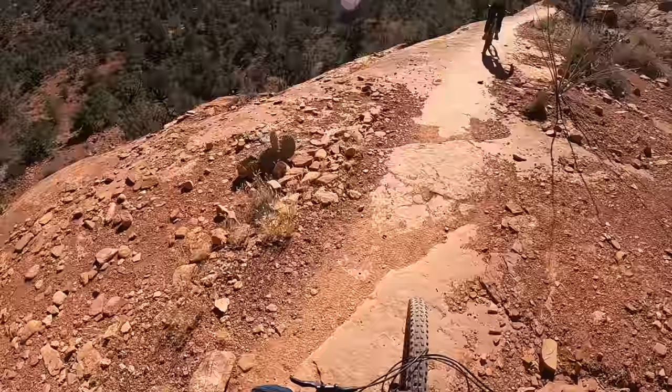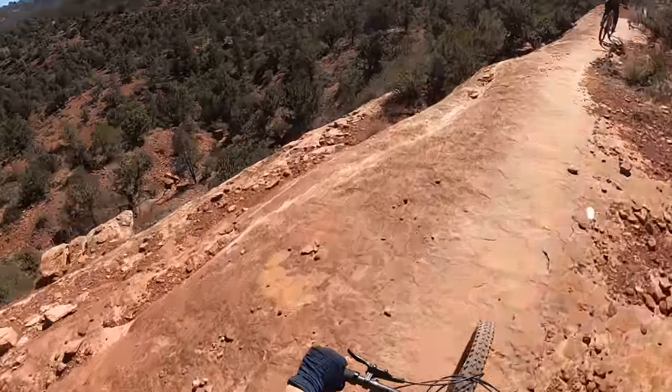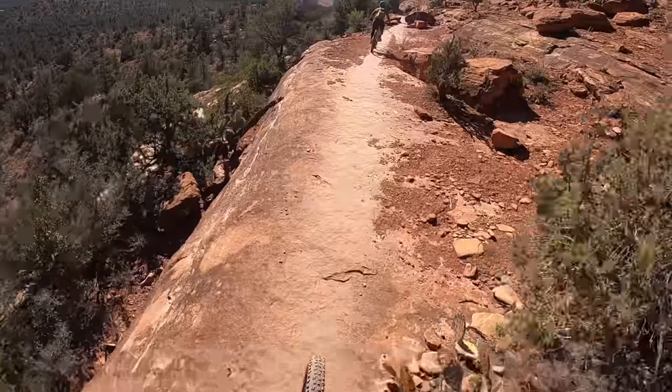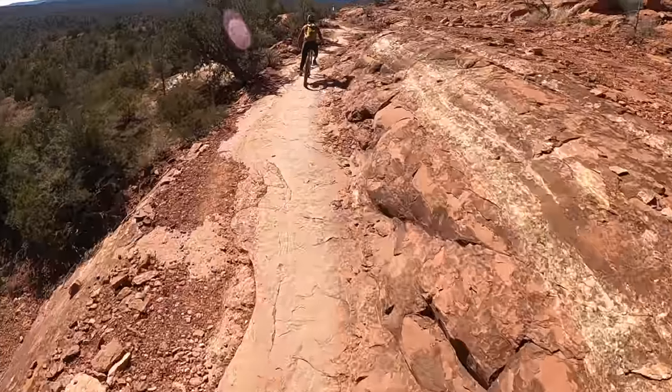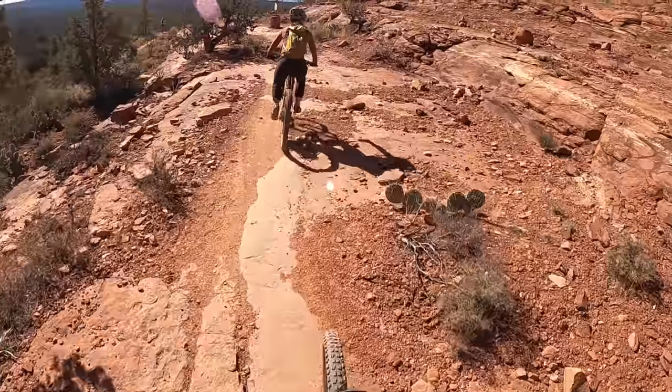Pretty cool. Most of this is rideable. Just a big shelf right on the edge. I think the trickiest part is just being mindful of pedals.